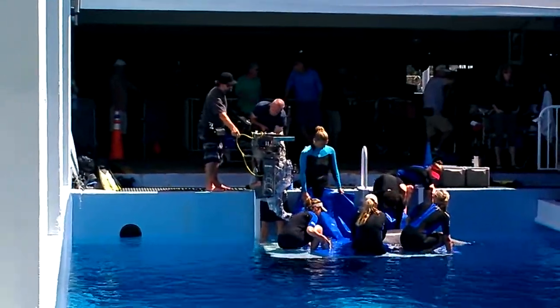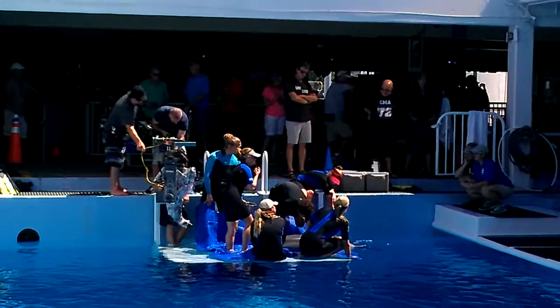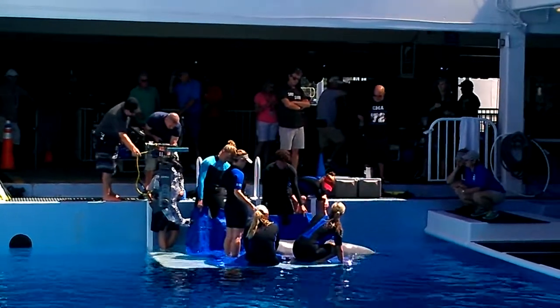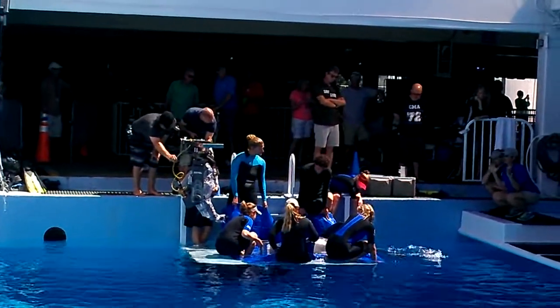But we want to make sure that these sharks are able to get their own diet, their own medications. It's very important that they are actually getting the amount they should be fed and they're getting their medications. So that's why we want to get the rest of the sharks to get their medications.